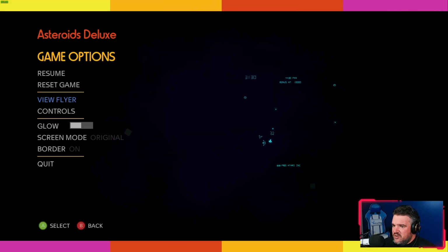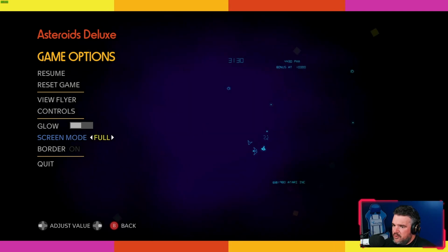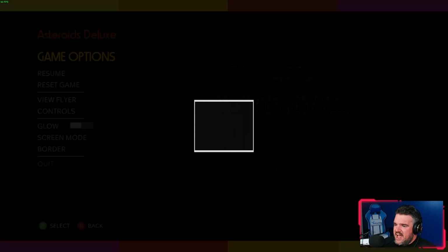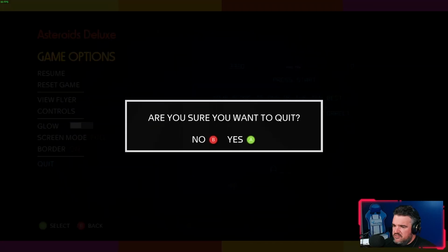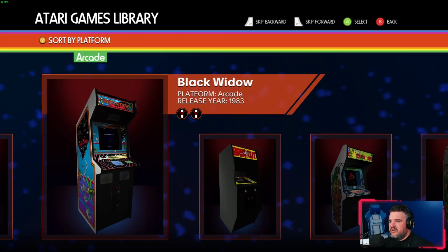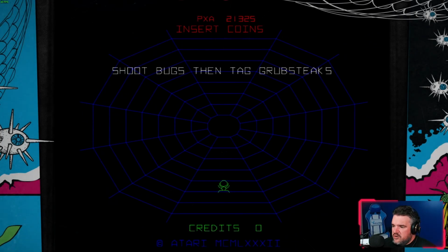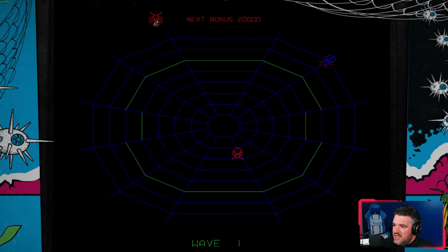So again, you can view the material when you go in here. You can also stretch out the screen if you want, and you can turn the border on and off, which some people are going to like, some people are not. So this is what it's stretched out here. So yeah, the vector games, they did a very admirable job, in my opinion, in terms of replicating the vector graphics style, which again is something there's no way to do 100% on a modern monitor. You just can't, unfortunately. But they've done a pretty solid job, all things considered. I'm pretty impressed with them, and it is adjustable.